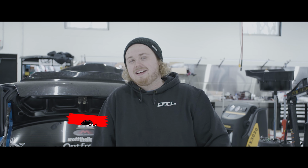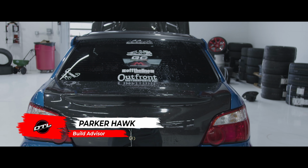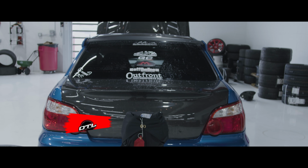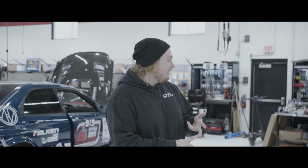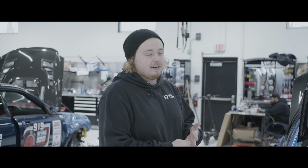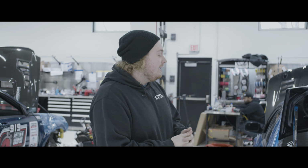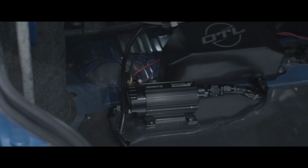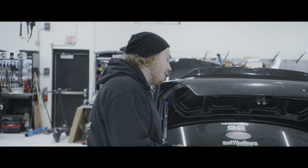Hi, my name is Parker Hawk, and this is my 2006 Subaru WRX STI street car. It uses an Out Front Motorsports long block, Kelford cams, the Racer short block, Out Front ported and polished heads with GSC dual conical valve springs, GSC intake and exhaust valves, OTL surge tank system with the Aeromotive 5.0 fuel pump, external pump with an AEM 340 internal.